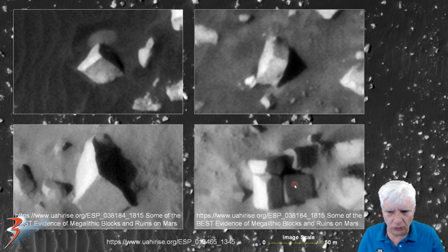Remember, these things have all fallen over. So they aren't standing up, pointing up towards the HiRISE. So these have fallen over, guys, from all the devastation and the multiple catastrophes that hit the planet. So check that out. This block is about 8 meters tall, and each side there's about 3.5 meters. And this block is about 4 by 3 meters.